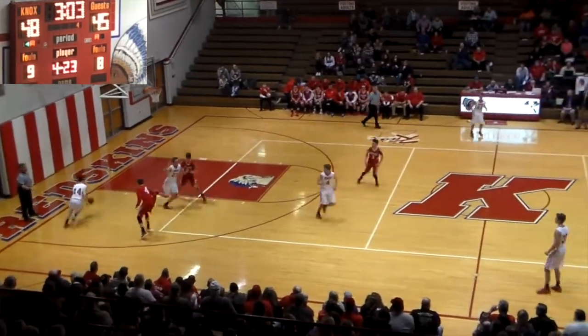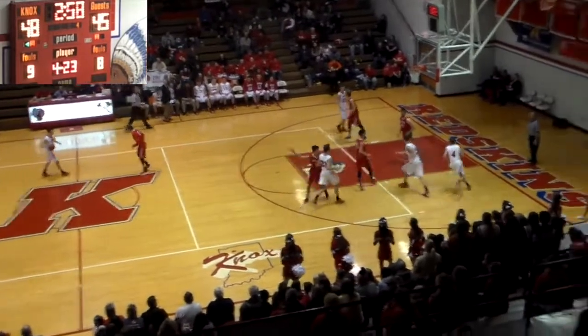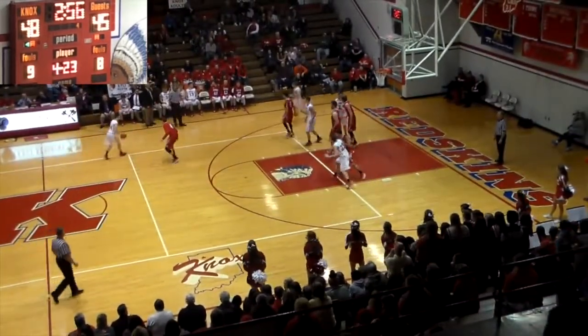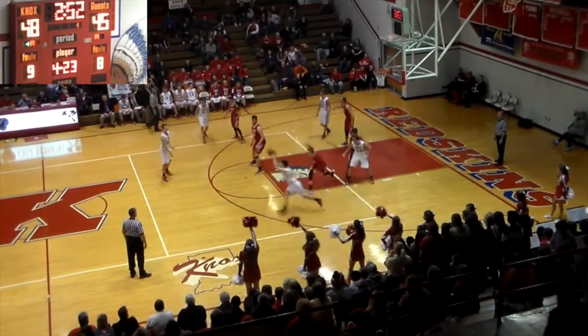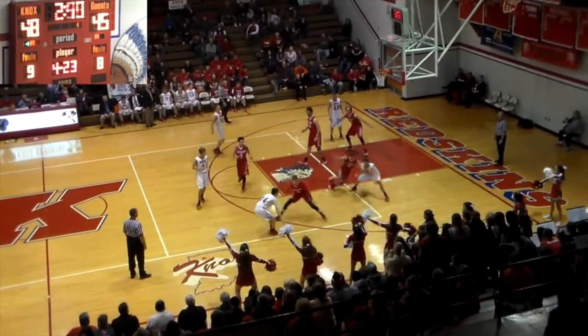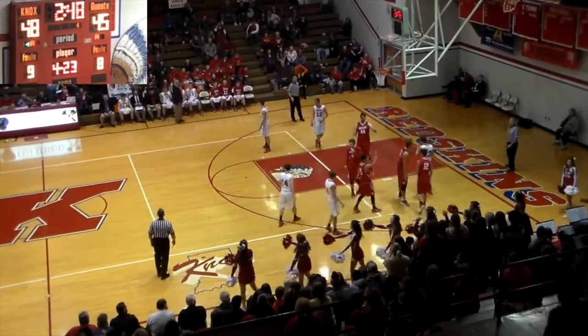Broker. Inbounds pass goes to Code. Code will bring it across the timeline at the 3-minute mark. Knox up by 3, looking for win number 9 on the year. Back it comes, Reisner to reverse it. Code, bounce pass, it goes. Ball knocked away and out of bounds by KV.